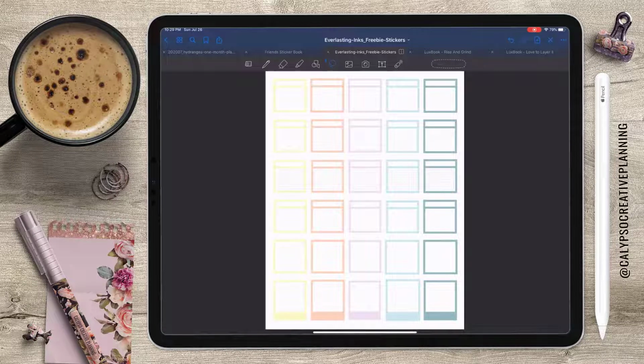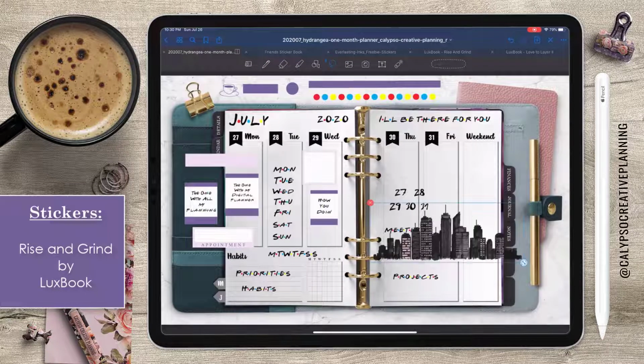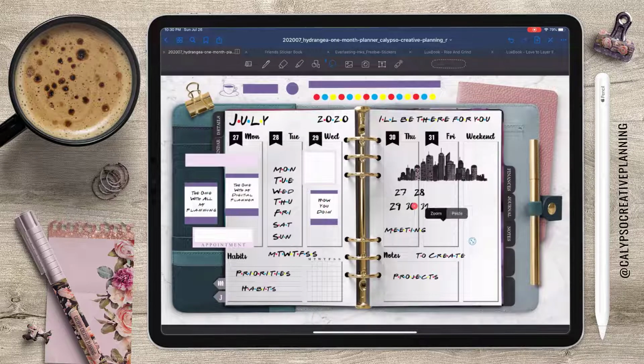I haven't used either of these in forever because I have so many stickers that it's hard to use them all. So maybe I'll use some of these for a daily spread today because I haven't decorated a daily spread. So I might do that. Whether or not I'll actually use it, who knows, because that happens too.